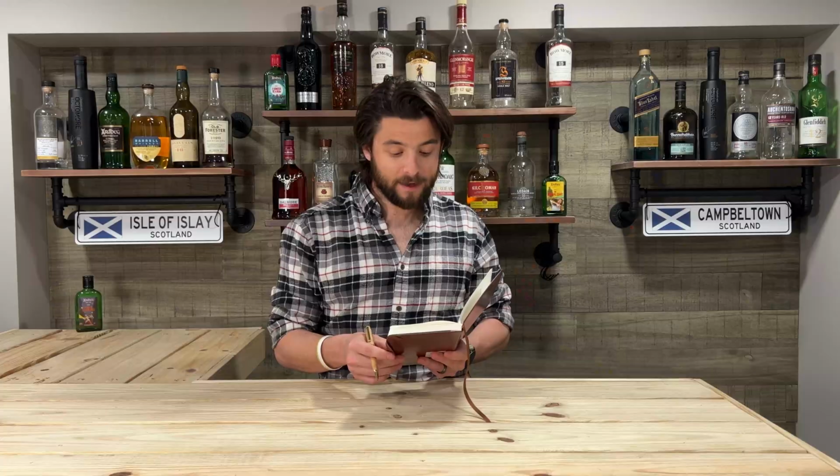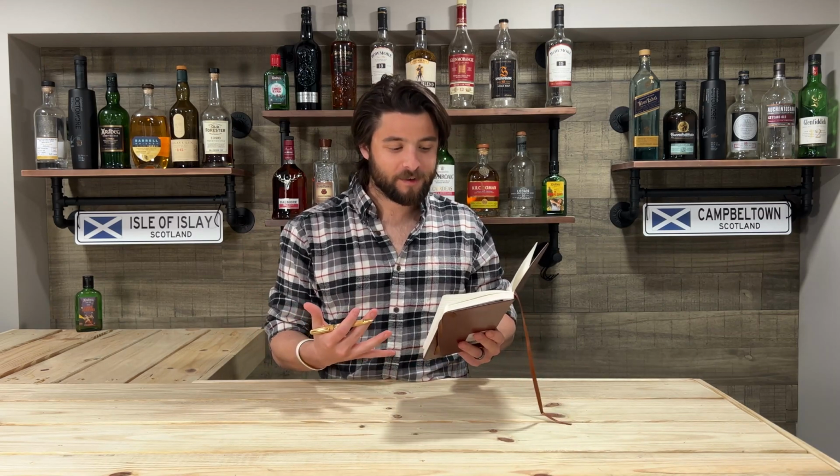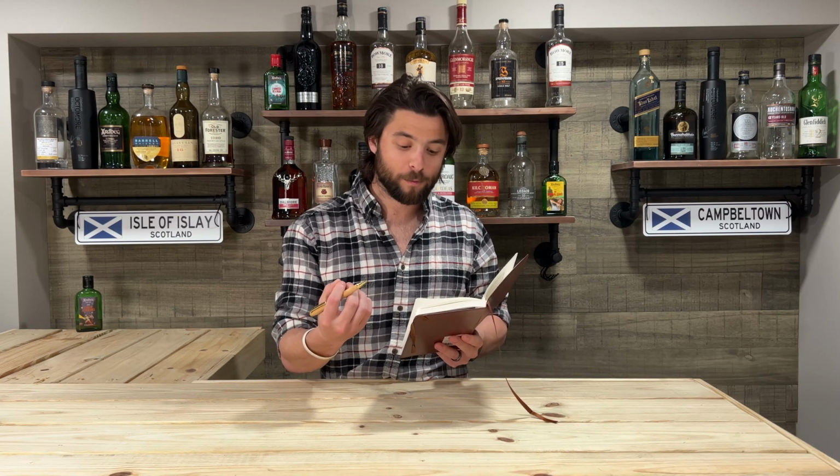Finish I have written down as short, hot with water, and a smidge sweet with water. So again, you're not going to get a whole lot of long finishes from a standard Highland, but the water definitely made it a little more of a pleasant experience. So I gave the finish a 3.